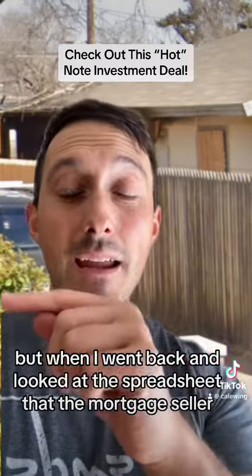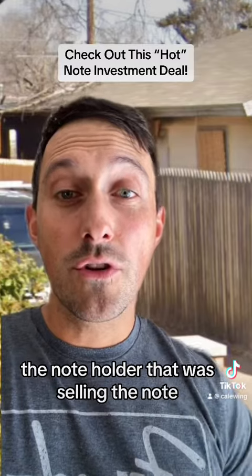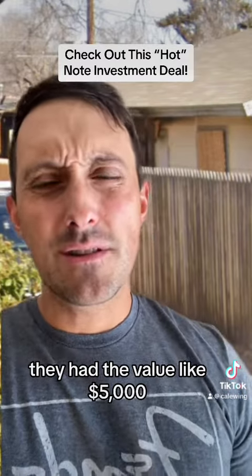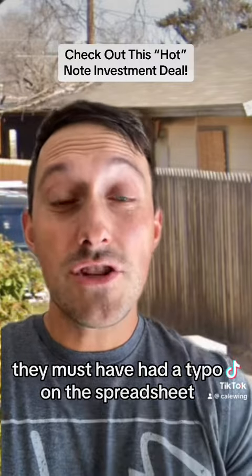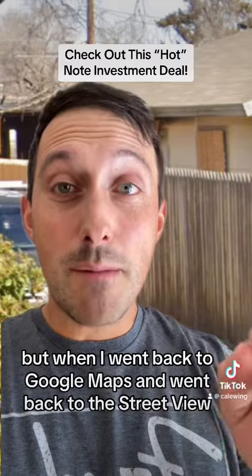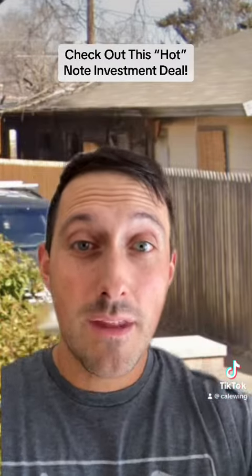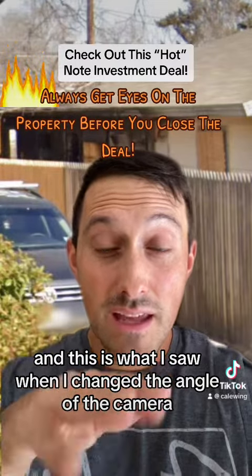But when I went back and looked at the spreadsheet that the mortgage seller, the note holder, provided, they had the value at like $5,000. So I thought there must be a mistake, a typo on the spreadsheet. But when I went back to Google Maps and looked a little bit closer at the street view, this is what I saw when I changed the angle of the camera.